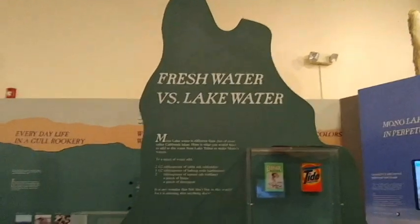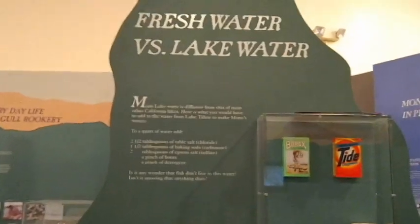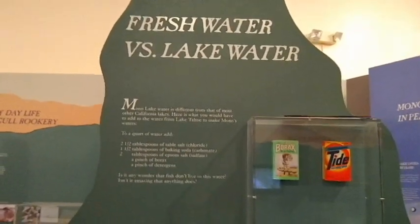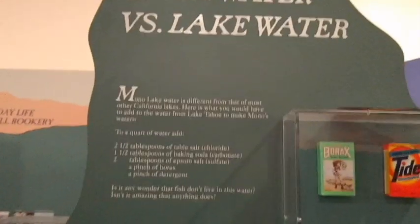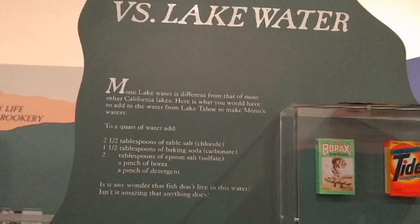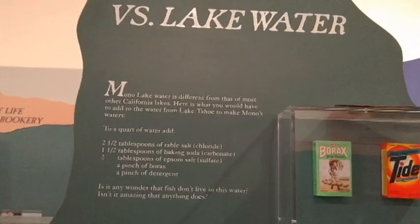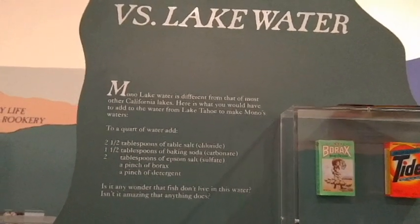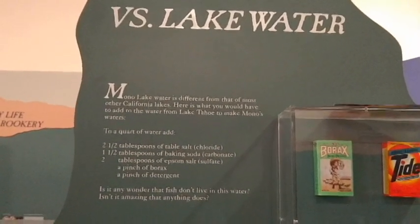Freshwater versus lake water. Mono Lake is different from most other California lakes. Here is what you would have to add to the water from Lake Tahoe to make Mono's waters: a quart of water, 2.5 tablespoons of salt, 1.5 tablespoons of baking soda, 2 tablespoons of Epsom salt, a pinch of borax, and a pinch of detergent. Is it any wonder why fish don't like to live here?